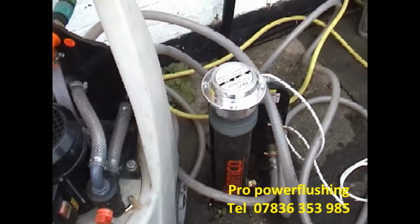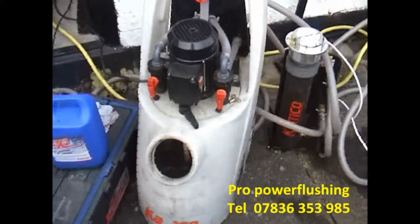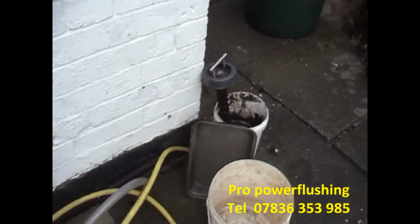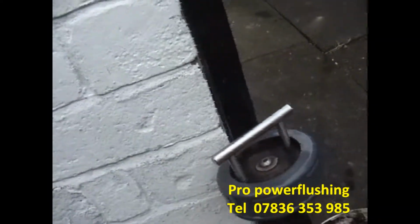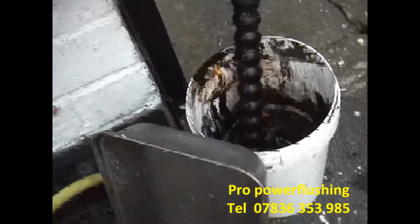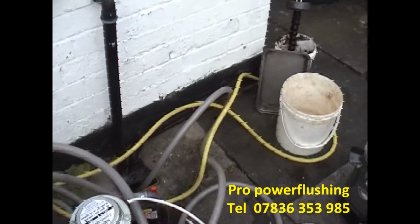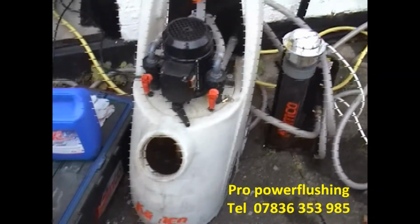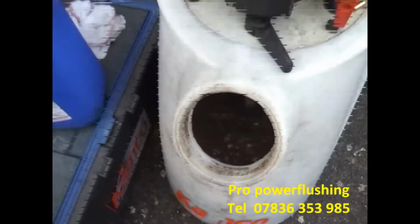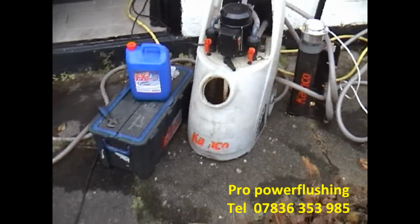We've got the water heater there. We've got some good Camco FX2 chemical in there. Just before we started to heat the water, we had the magnet in for half an hour, and you can see that now. We'll put it back in later to catch all the rust and sludge going around the system. If you look at the water, it's quite brown. It's more brown, rusty than sludgy, this particular system.